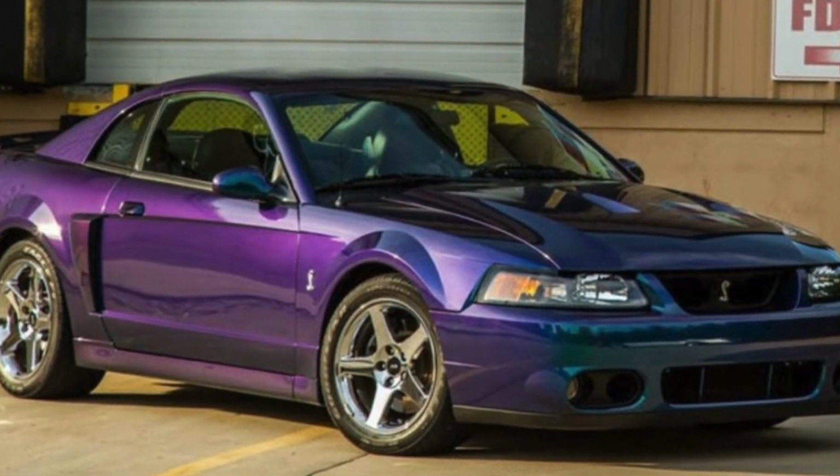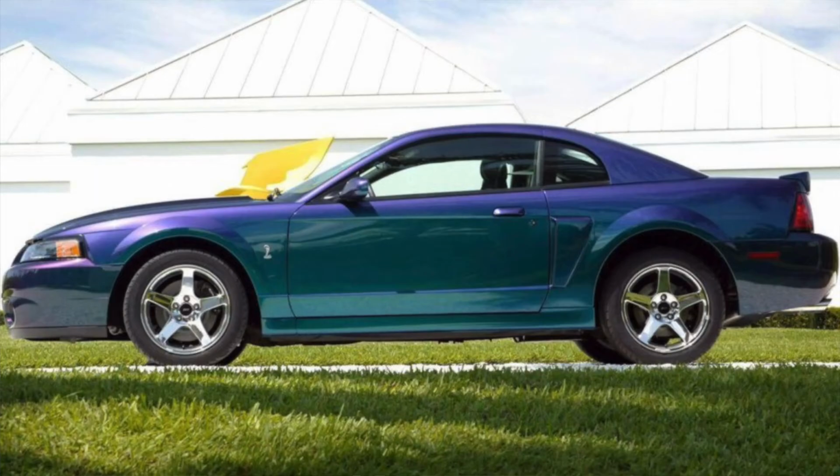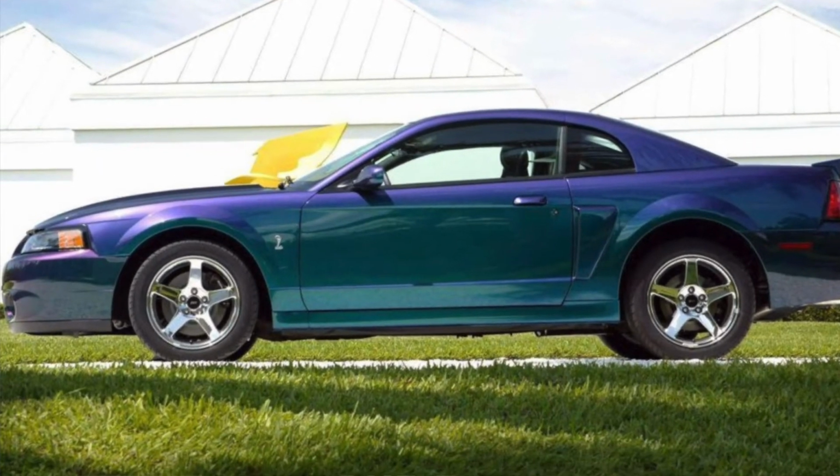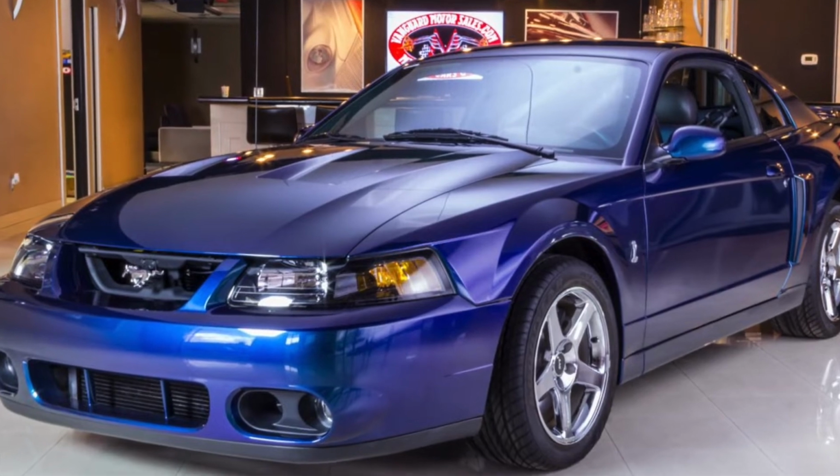They actually brought it back in 2004 and they called it Mystichrome. They changed the name, but it's pretty much the same color. The same color shift style color. And what else was 2004? This was the 40th anniversary of the Ford Mustang. So for the 40th anniversary, they did the whole Mystichrome thing.